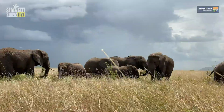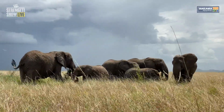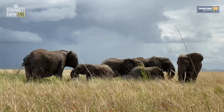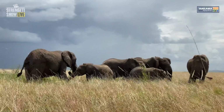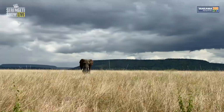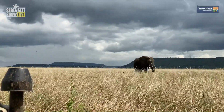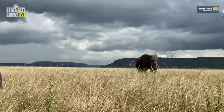Okay, we're going to just stop here and see what the bull does. He's already got his trunk curled up. How beautiful is that for Serengeti elephant? See the tiny little one there. Okay, the bull is coming straight towards us. He's going to assert his dominance here because this is his breeding herd.